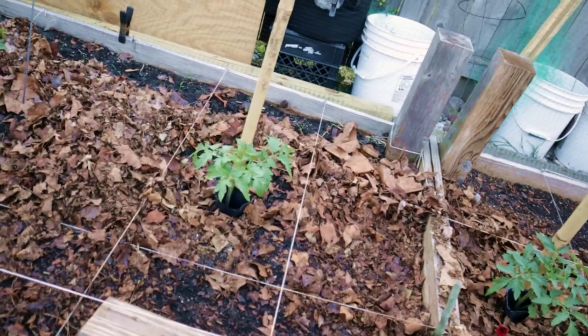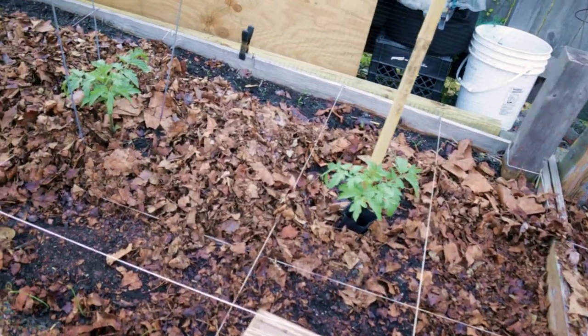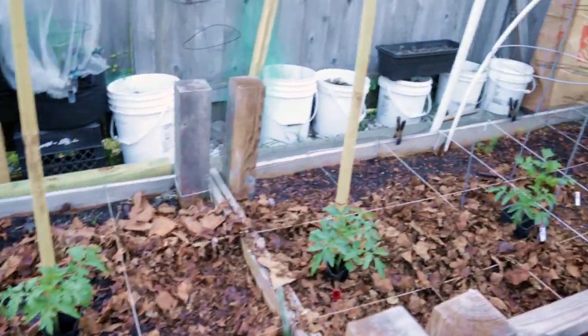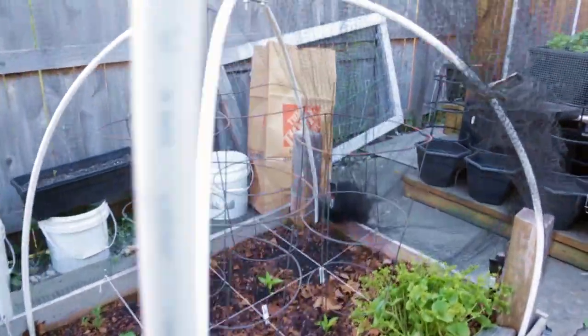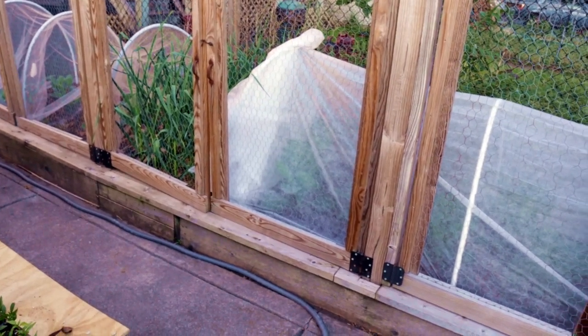And then I'm still on the fence. I'm thinking basil is going to go in front of the tomato plants. I was thinking maybe a couple of pepper plants, but we'll make that decision today once I get to working in the garden. And the cage baby, no tomatoes yet.